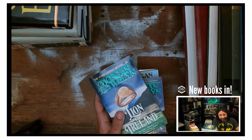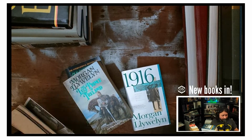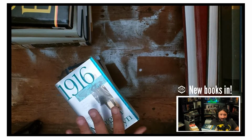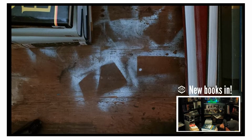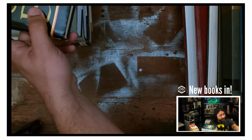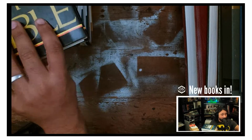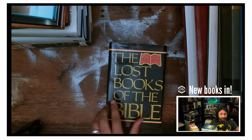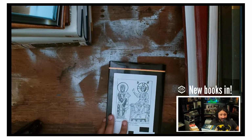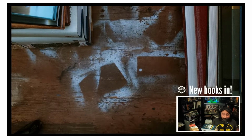This Morgan Llewellyn, I believe this Ireland, that's a trilogy. And I didn't want that book to be an orphan, so this is going to be one bundle. Then we have some not super rare religious Christian books, and I haven't looked at these, so don't hold me responsible for the content therein. But Lost Books of the Bible, probably not mainstream Christian stuff, but some people find that stuff interesting. I know I do.